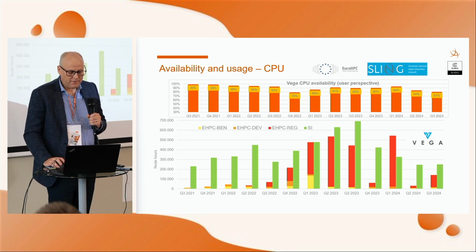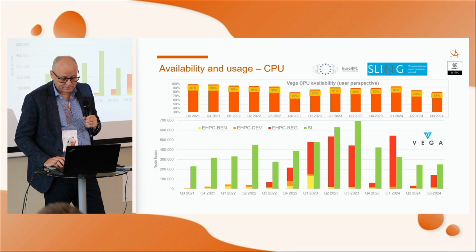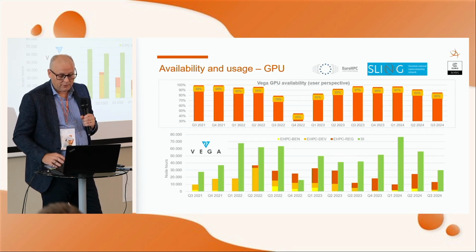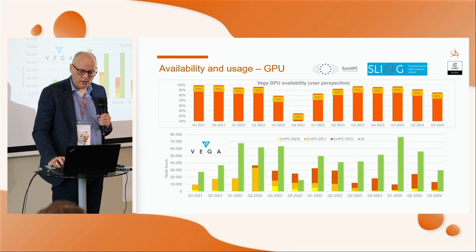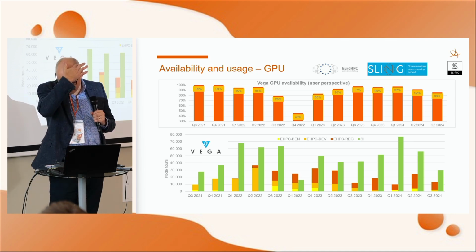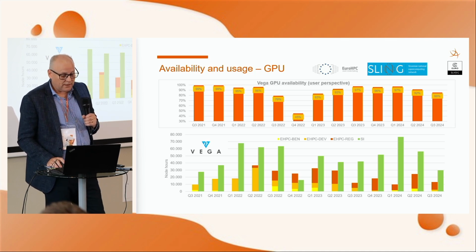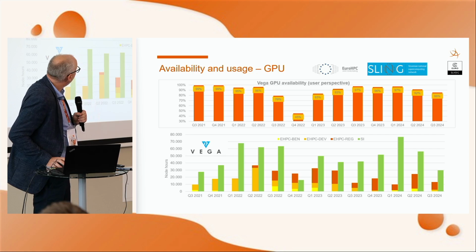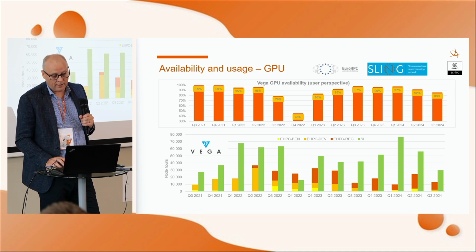The availability for CPU is around 90%. And the availability of the GPU partition is unfortunately lower. We have, of course, only 60 nodes, and when one rack fails, then we are at 50% of availability. So you can see here in Q4 2022, the vendor had some issue with internal cooling, so the availability drops significantly.